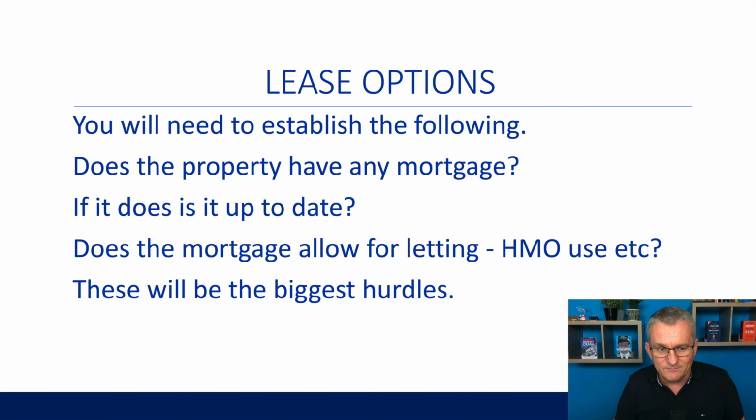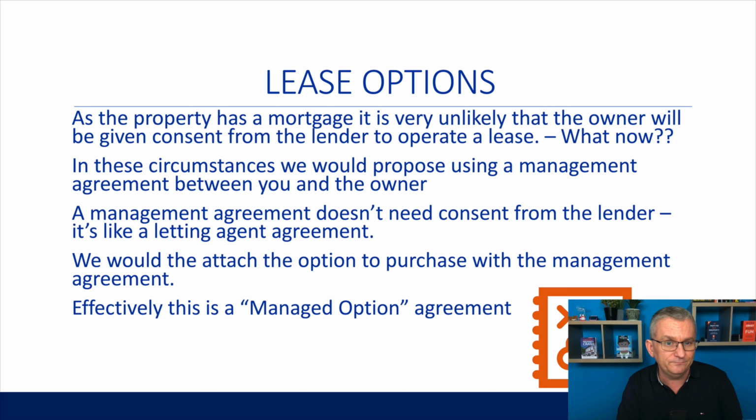Okay, so does the property have a mortgage? Is it up to date? Does the property allow for letting, HMO purposes? And those are the biggest hurdles. If the property does have a mortgage and it's not allowed to use as a HMO, then it's going to be difficult for you. So you might have to say, look, if you want to change your mortgage conditions, and that's cool. If you want to get in touch with your mortgage company and change the conditions, let me know. But they're probably not going to do that. So it might be a deal breaker for you.